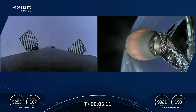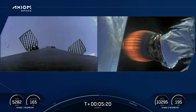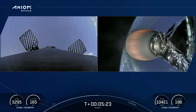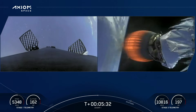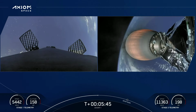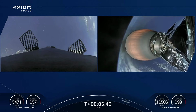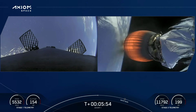On the left-hand side of your screen, we can see the first stage as it is making its way back down to Earth. It's targeting a landing on our drone ship, A Shortfall of Gravitas, which is parked a couple hundred miles off the coast of Florida out in the Atlantic Ocean. Second stage on the right-hand side, everything continues to be nominal there as the MVac engine is powering the second stage and Dragon Endeavour to its targeted drop-off orbit. Absolutely beautiful views of both the first and second stages. SpaceX, trajectory nominal.